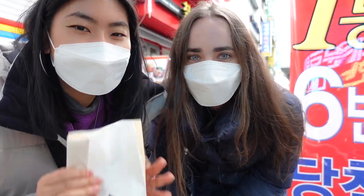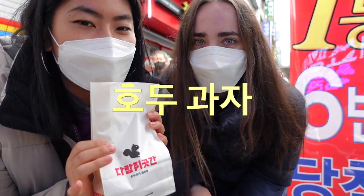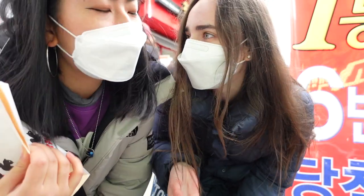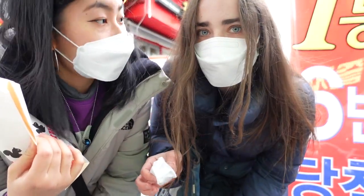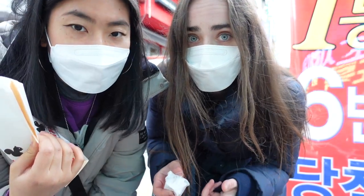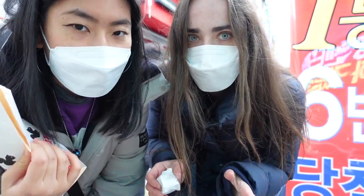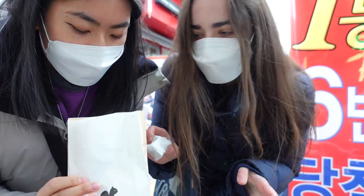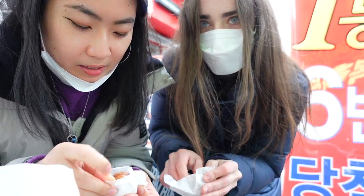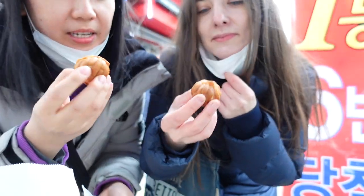Hello, we got hotteokbokki, which is basically bread filled with walnuts. And this one's a special one? Yeah, because we got three different flavors. We got cream cheese, sweet potato, and pat, which is red beans. So, they're random. Let's see what I got. Okay. I want the red bean. Let's show them. Okay, cheers.